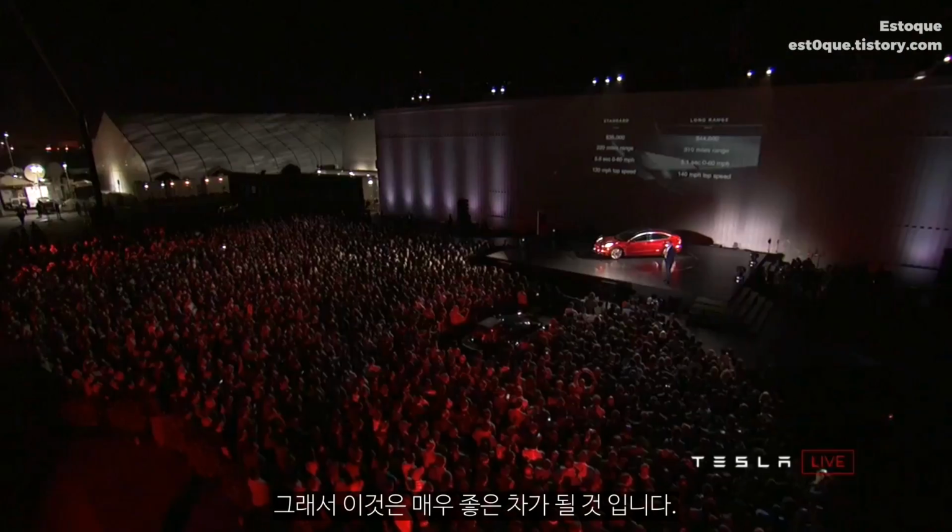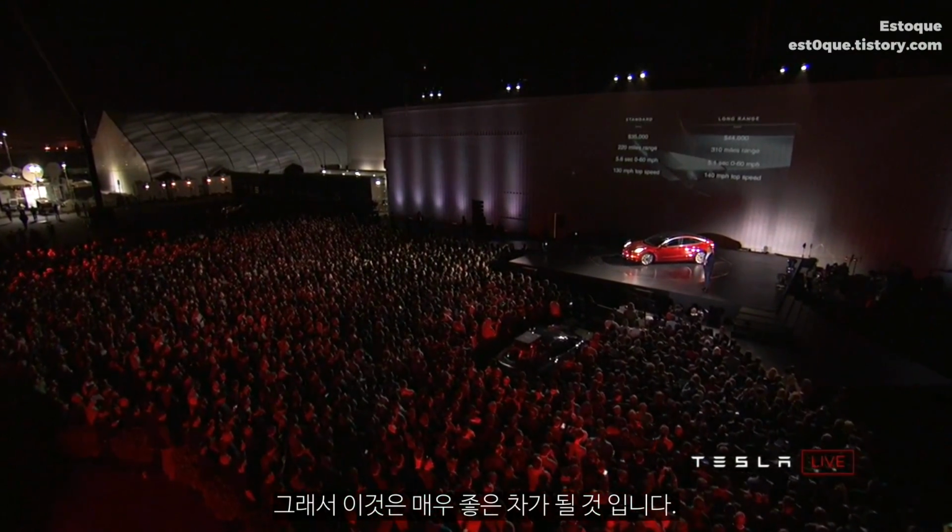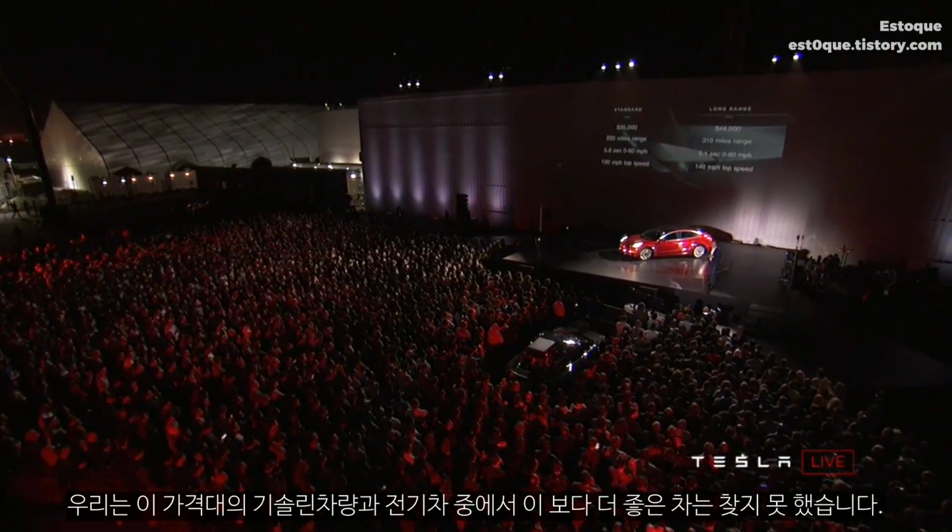And be about roughly 5 seconds 0 to 60, 140 mile an hour top speed. So it's going to be a really great car. I think you will not be able to find a better car, gasoline or electric, in that price range that is anywhere near as great.